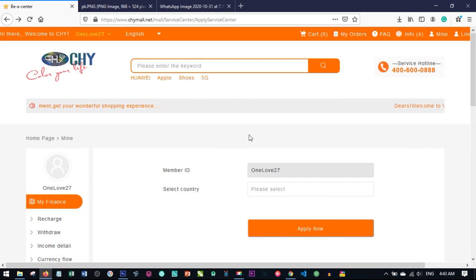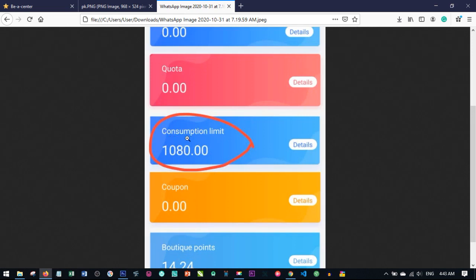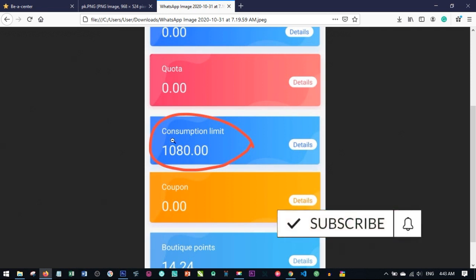And for those of you who are trading, at the end of the day, maybe when your trade completes and it drops, in your app, in your account, you will be seeing this consumption limit that is showing here. It shows the consumption limit, and then it's showing the total of what you can do. It's not as if you have received consumption points. So you did not receive any consumption point when you are seeing where it says on the app, consumption limit, and you are seeing this amount.